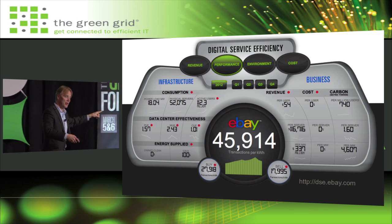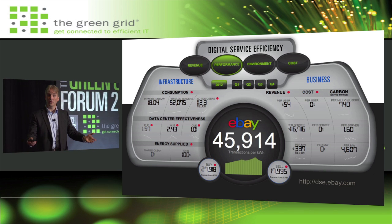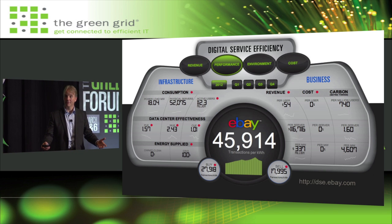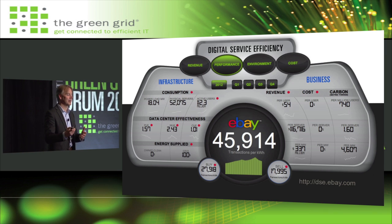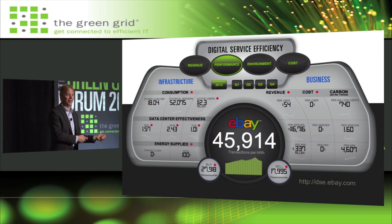For those of you who have followed some of the things we've been doing, we've installed solar on our data center in Utah. It took a year to get the interconnect to the utility for it to actually take the power. It didn't happen last year. We installed it and waited. So I don't have any credit for that one.